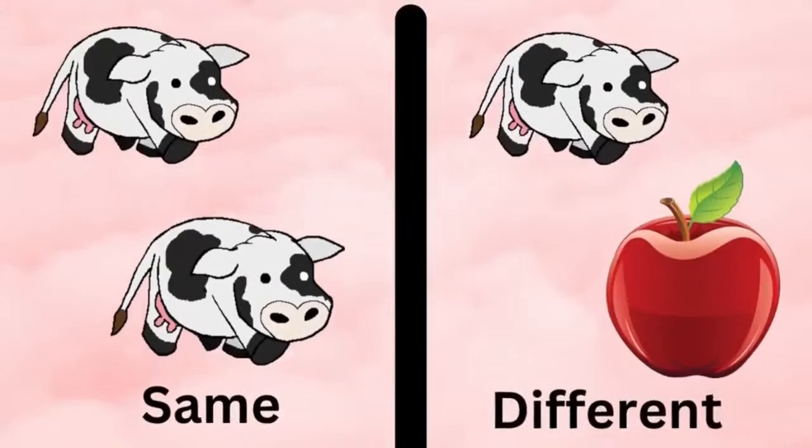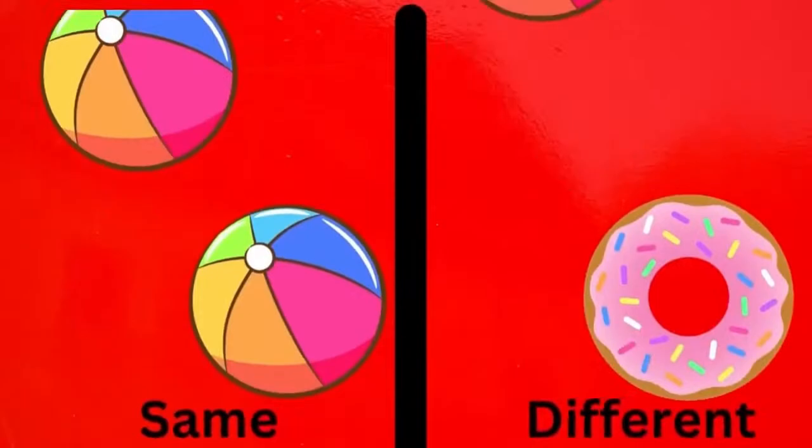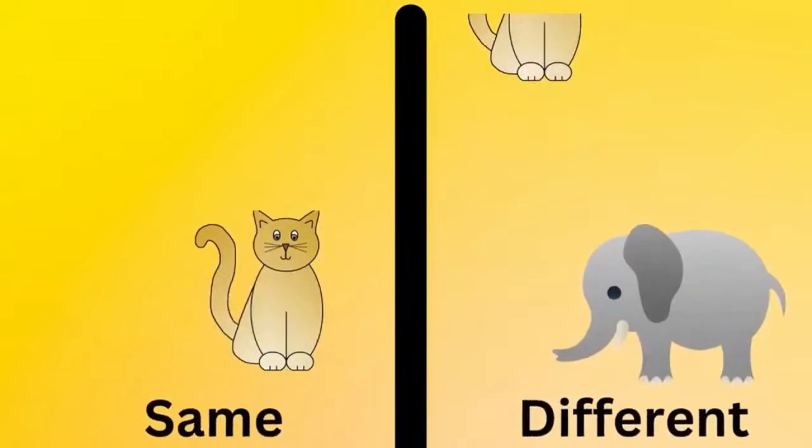Let's compare same and difference together. Are you ready? Let's go. Same. Different. Same, different. Same, different. Now it's your turn to compare same and different together.